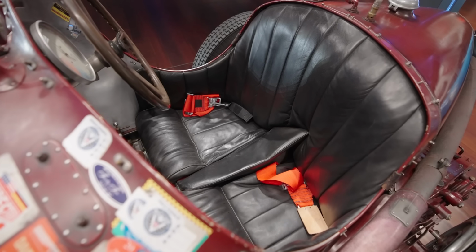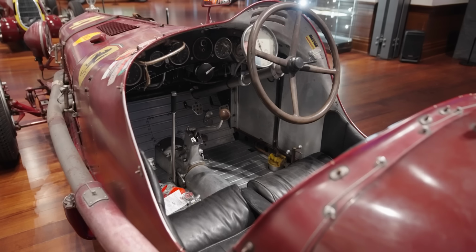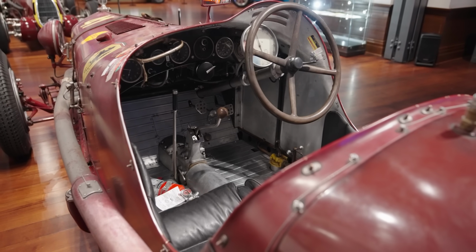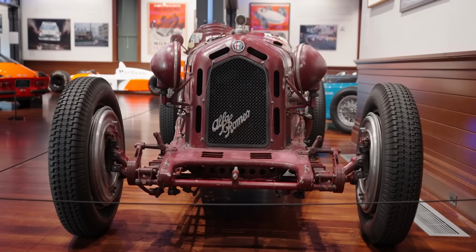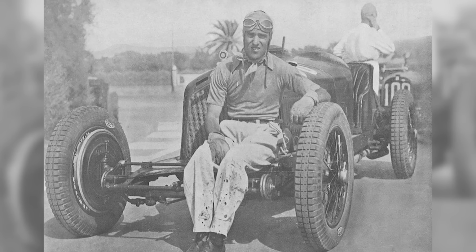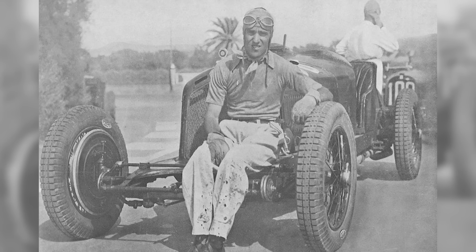They performed all over Europe, as you say, in long-distance trials and rallies, but also in Grand Prix. And this example is one of the nicest cars you could ever wish to see from that era, and driven by the great Tazio Nuvolari. Exactly, who not only triumphed in Grand Prix races, but also in the Mille Miglia. And it's an astonishing thing.